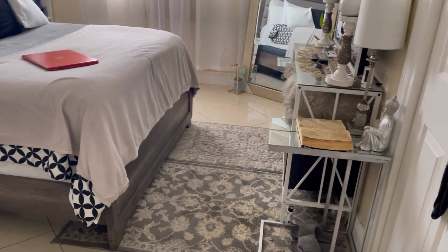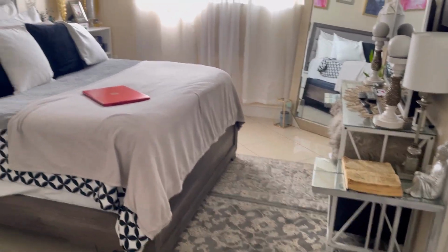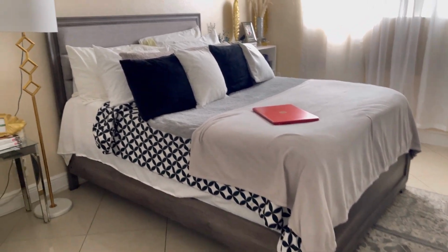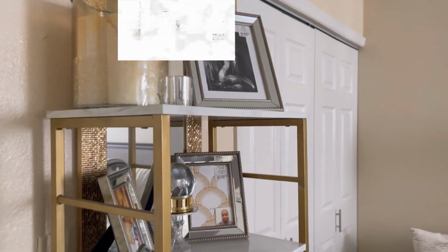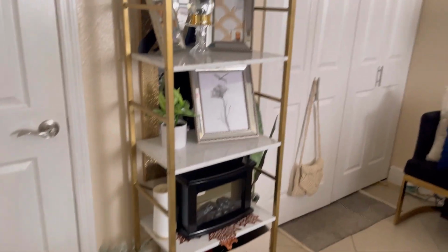But yeah, always keep a Bible in my room. I have one in my living room, and I'll do an updated living room tour because I kind of switched it around, changed up some stuff, added some stuff, and yeah, that's about it.